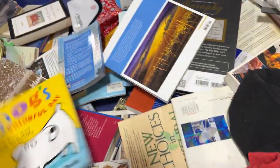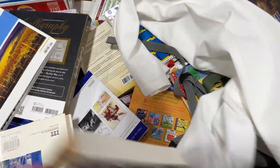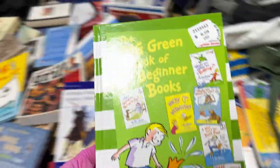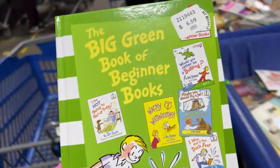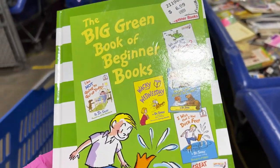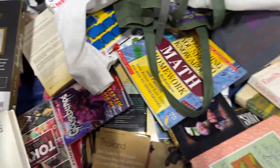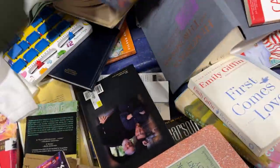Peanuts. Dog's Colorful Day. Goosebumps. Oh, another, the big book of beginner books. It's not Doc, it's all Dr. Seuss. If I didn't keep looking, I would have never found that.